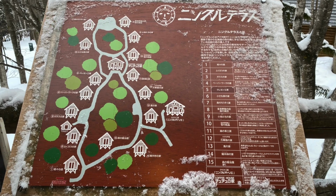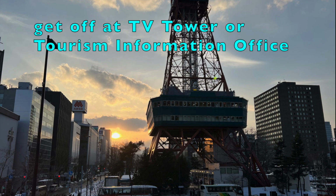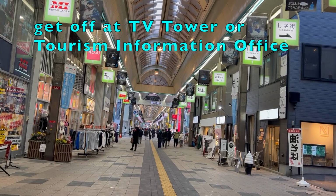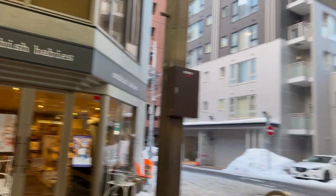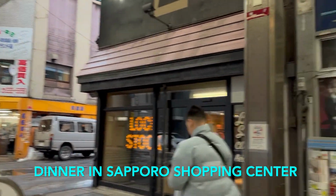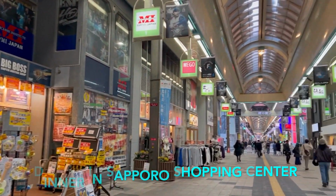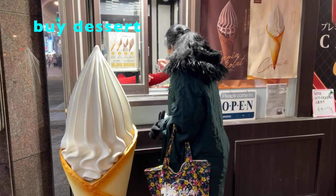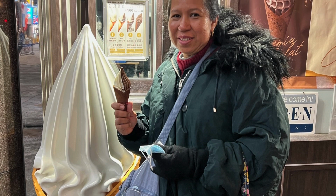This is the map. The end of the tour. The bus brings us back to the TV Tower or Tourism Office. We have our dinner here in Sapporo Shopping Center, which is a few steps from our accommodation. But before that, we buy dessert.